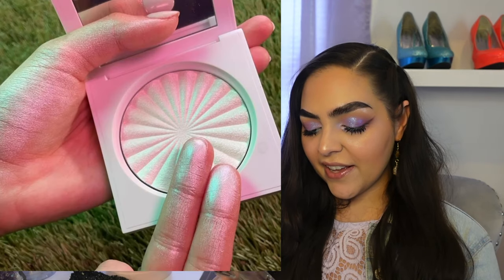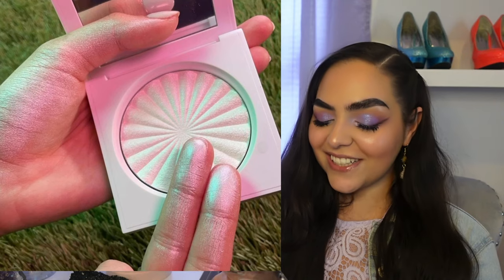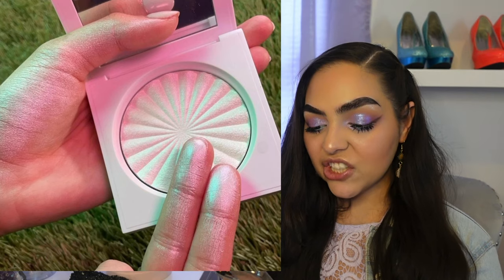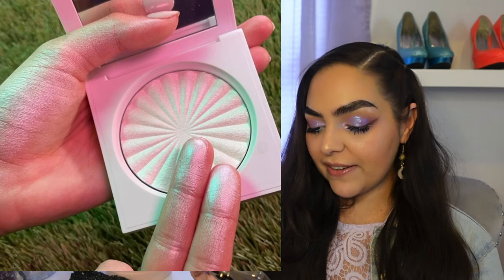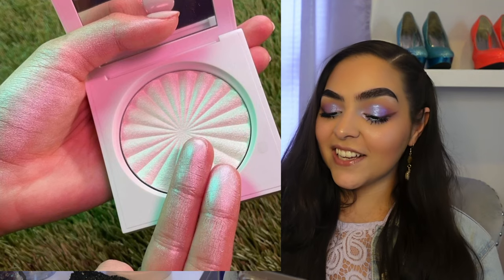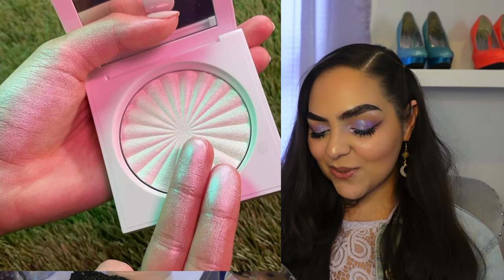So next, Ofra released a new highlighter shade in honor of Earth Day, which is really nice. So this is the Mother Earth highlighter. It's a neon green to pink shift. These are limited edition. They will be $35. This looks really cool. I love that they went with something for Earth Day. Not a lot of brands come out with an Earth Day product, but this was really pretty.